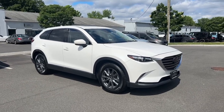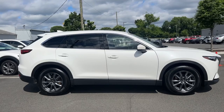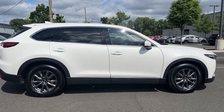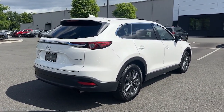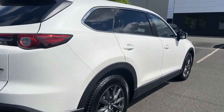Your next car could be the 2021 Mazda CX-9. This vehicle is an outstanding buy with fewer than 40,000 miles on the odometer. Here's a talented family hauler designed for driving enthusiasts, the CX-9. This spacious SUV gives you spacious three-row seating as well as a smooth, athletic driving experience.